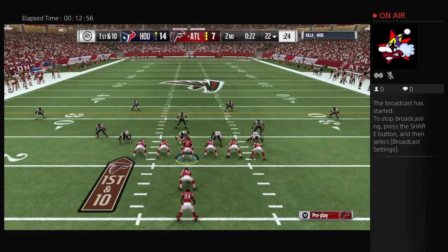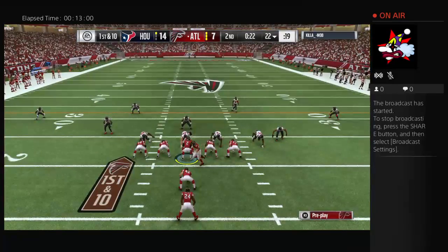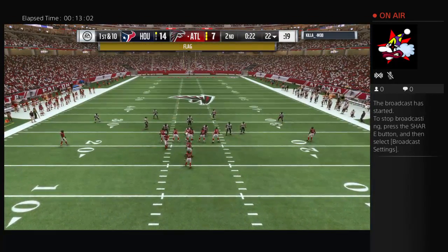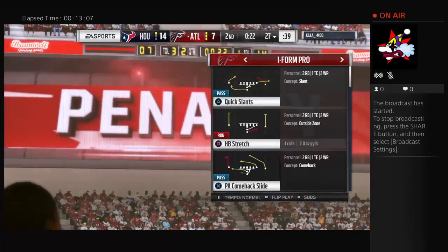They come out here in the I. Now contact up front as penalty markers come in. Who is this against?